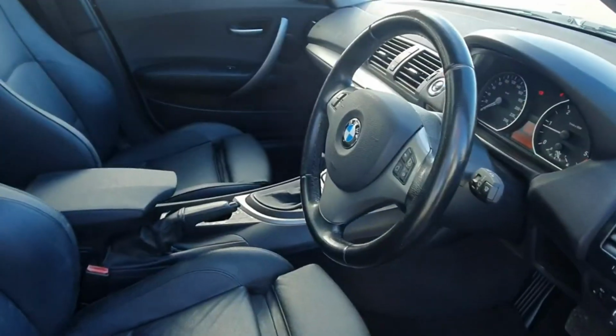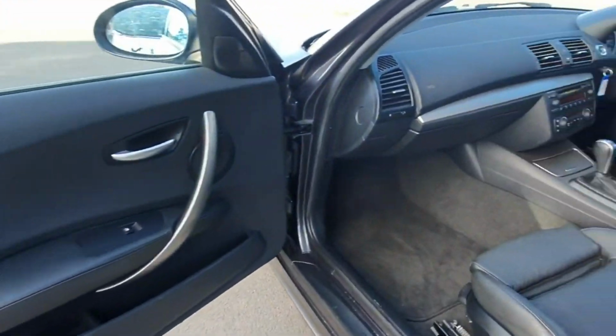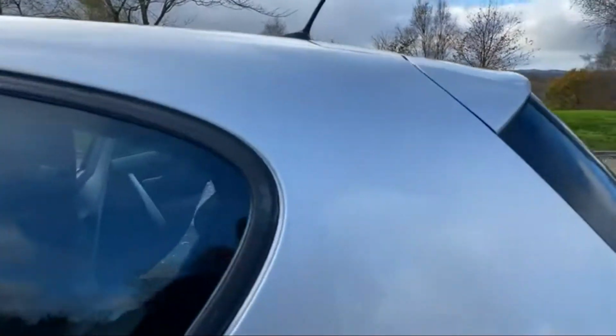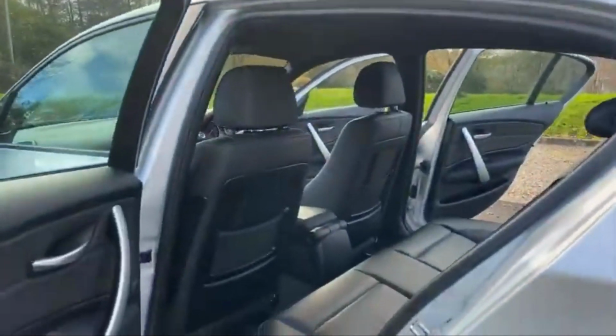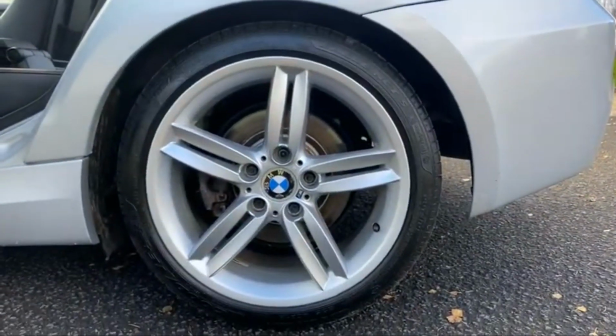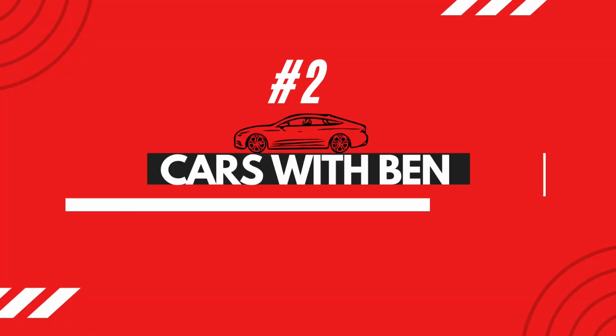Now that's not too bad, and you're probably going to get a slightly more reliable car. But obviously being a BMW isn't quite as reliable as most people would like. Now I do think these can be nice depending on the spec, so just be careful of which one you pick up. Like this silver one here is quite nice, but being a BMW will be a bit more expensive for your first car, so just bear that in mind when you do look at these ones.